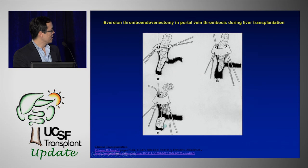And here what you see is a Fogarty balloon that's been put down into the SMV. Some people will put another balloon down in here. Some people will just use their hand in the operating room to occlude both veins while they're trying to fish out this clot. You can just imagine how much blood might be coming out if we let go. Generally we know that we've done enough when we let the clamp go and it scares the heck out of us, you know, kind of audible bleeding, and then you know you've got good inflow.